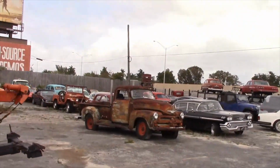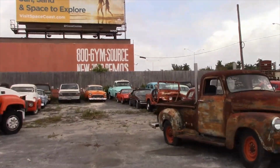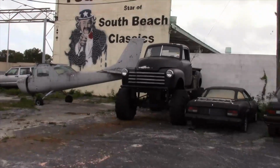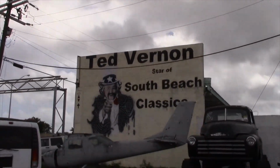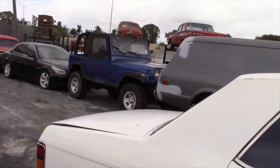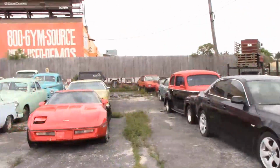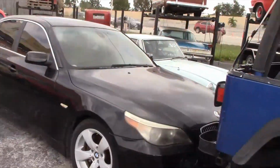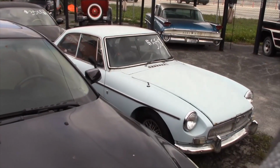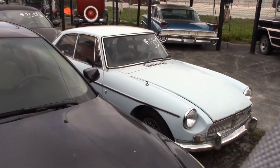I'll walk you over here to one of my favorites. Just sitting there. That's a rare car back there. I can do a video on that one. But look, they even have planes. Ted Vernon, star of South Beach Classics. There we go. A lot of Rolls Royces that are just deteriorating out here. It's kind of sad. These cars back here are pretty rough, but this one, I like the MG BGTs. That's a lovely color. Got a lot of rust on it. Needs a heck of a lot of work there.